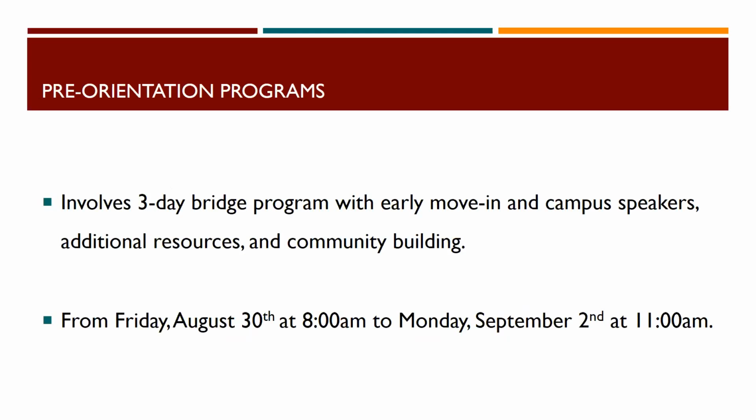And so for all of these programs, they may involve anywhere from a 3 to 5 day bridge program where students arrive earlier, they get settled in, and they move into their fall room in advance, and then they begin their community building and resource sharing. And so this time frame is from Friday, August 30th, from 8 a.m., and it ends by Monday, September 2nd at 11 a.m. For international students, they'll arrive a few days earlier to help deal with the time differences.